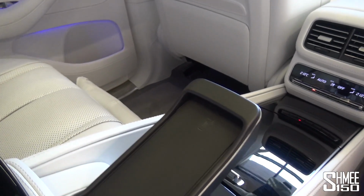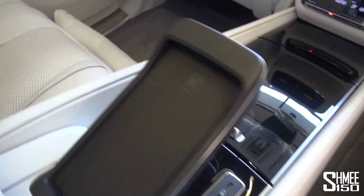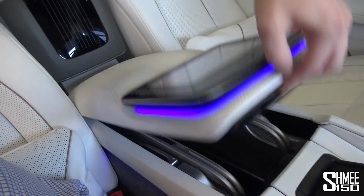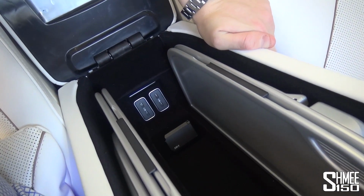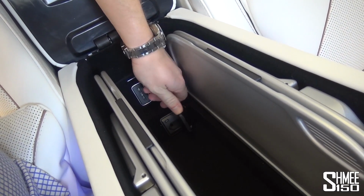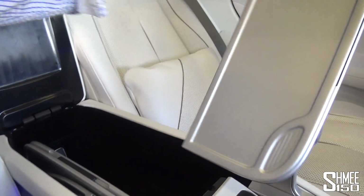Now, an interesting thing I've noticed back here is that you actually have an insane number of USB-C ports. 2 there, 2 on that side, and also you have some more stored just inside here. Where you have the tables, there are, at the back, 4 more. There are 8 USB-C ports in the back of this car, plus a 230 volt socket down there, charger as well. You've also got these tables which open out if you want to work.